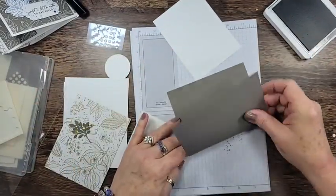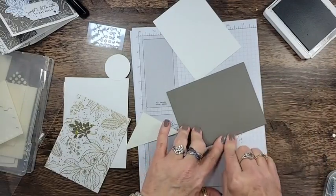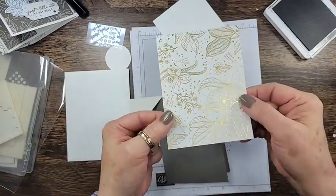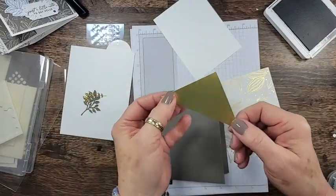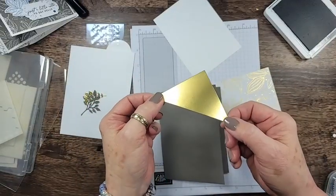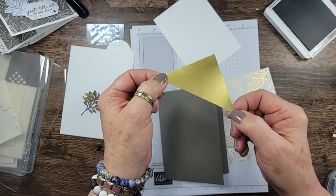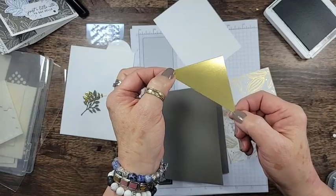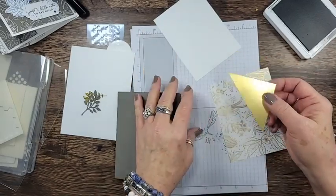So my card base is 8.5 by 5.5, and it's scored at 4 1/4. I have a piece of that designer series paper, 4 by 5 1/4. And then I took a piece of, and it was actually a scrap of gold foiling, and it's, hi Beth, I see you now. A piece of the gold foiling that measured 2 3/4 by 2 3/4, and I cut it on the diagonal.